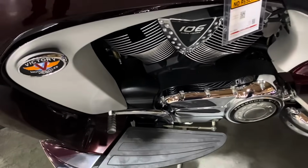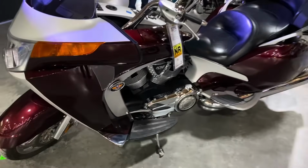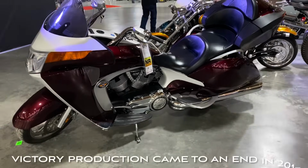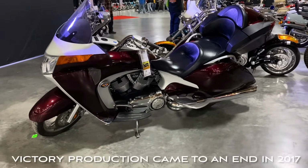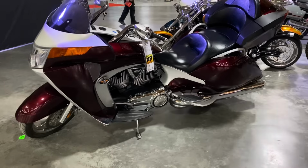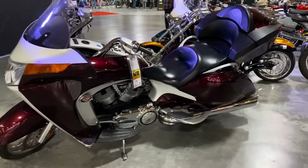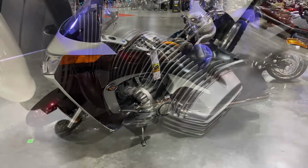Here's a 2009 Victory Vision. I don't know a whole lot about this. It looks like a Honda Goldwing meets a custom chopper meets a Harley-Davidson bagger. But nonetheless, pretty cool bike.